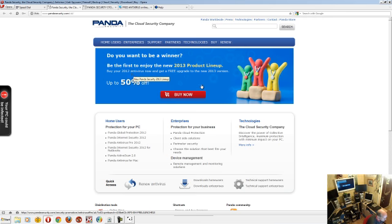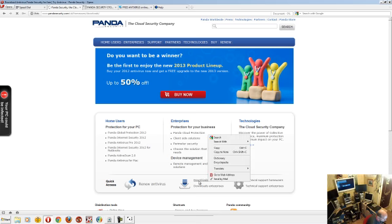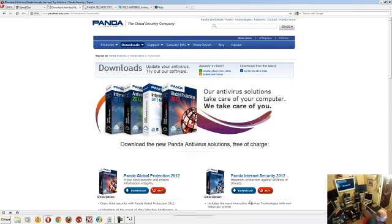And download for home users here. It's 2012, and that's on the internet security and the global protection. It runs and it scans on the cloud. I believe it's something similar to Hitman Pro. That's the way it comes across to me. And it works and it doesn't bog the computer down. That's the most important thing. The cloud security company, Panda Internet Security.